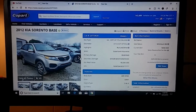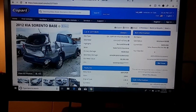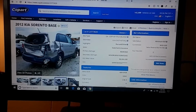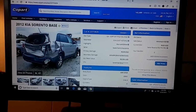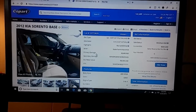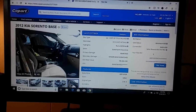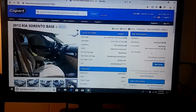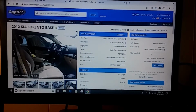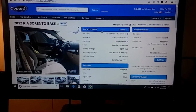It's like this car here. Say we bought this car. We know it's hit in the back, and we know we're going to have to spend some time and some money to get it back where it needs to be. And this could be any kind of car. Say we bid on this, and we got it fixed and it's all fixed up. Then what you do is you get your rebuilt title like we did.